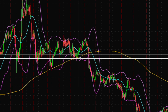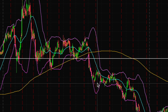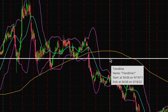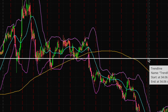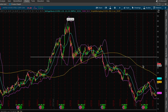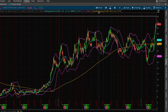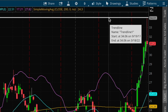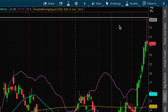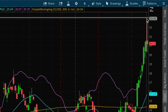Now, once the support definitely failed, once US Steel committed to go below that point, this line now flipped to resistance. So therefore, if US Steel ever got back up to that point, my expectation was to see a reversal. And so now if we fast forward to today, let's come over here and then we'll zoom in on the chart once again right there. Again, here is that former support level which flipped to resistance, and look where US Steel got to today. It came up all the way and just perfectly touched that resistance point at 34 bucks per share.